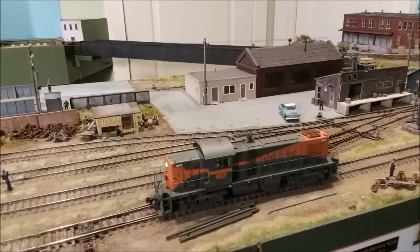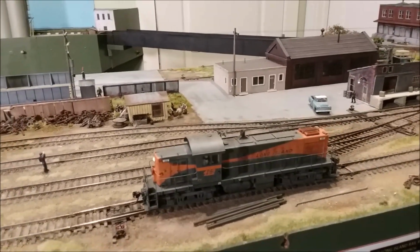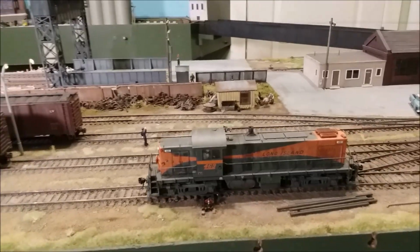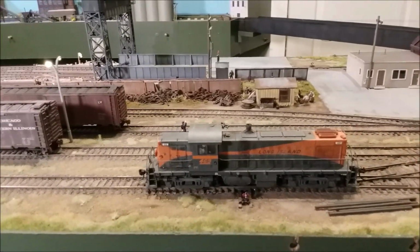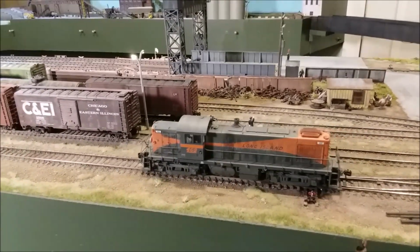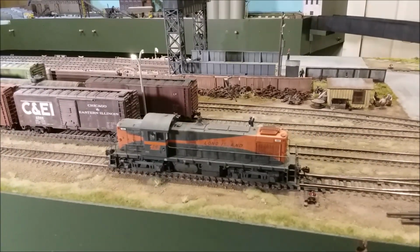Anyway, this engine has a Soundtrack Tsunami 2 decoder and a TCS KA1 Keep Alive. At least I think it's a KA1. It's the smallest one they make. It also has an iPhone speaker, which actually works very well. I think it's an iPhone 5 speaker, but I can't remember for sure.